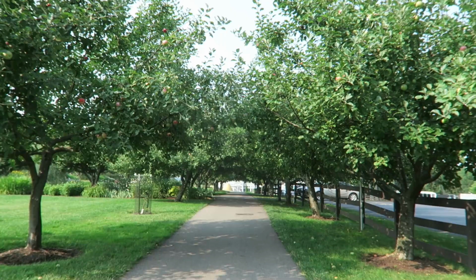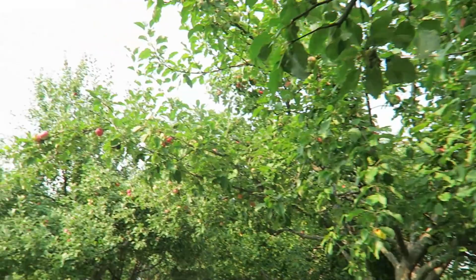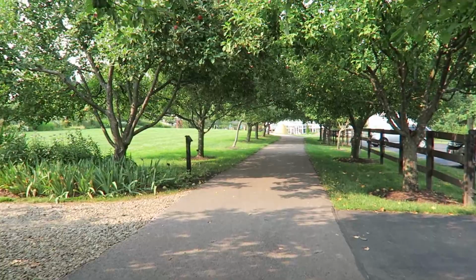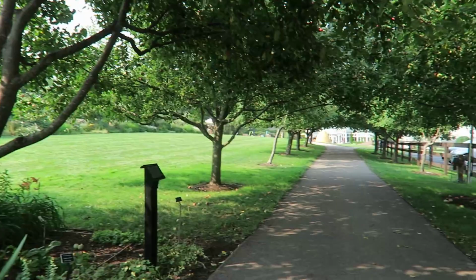It's an apple allée, I guess. Look at all these apples. So cool. Look, there's some all over the ground. That's awesome though. So many apples. Are these all apples too? Yeah, they're green. All the chipmunks are eating them.